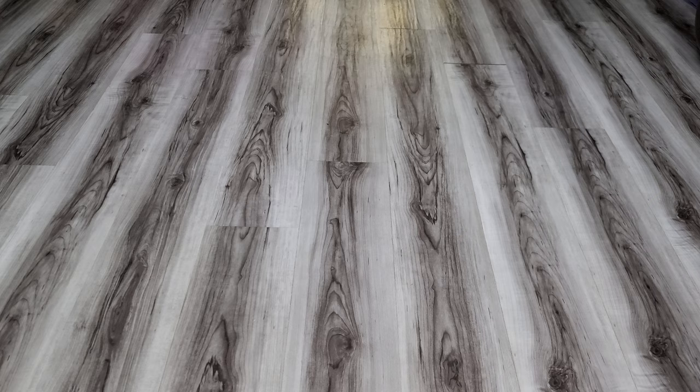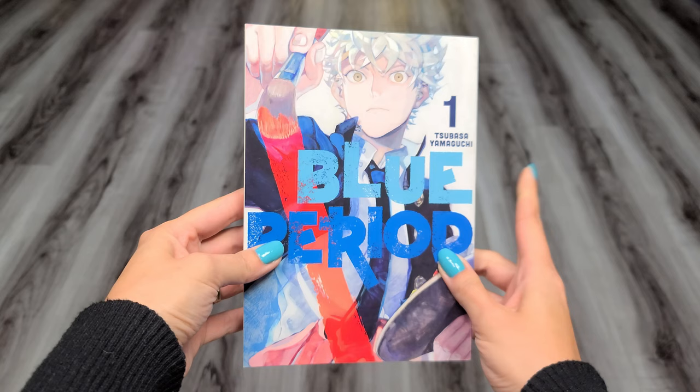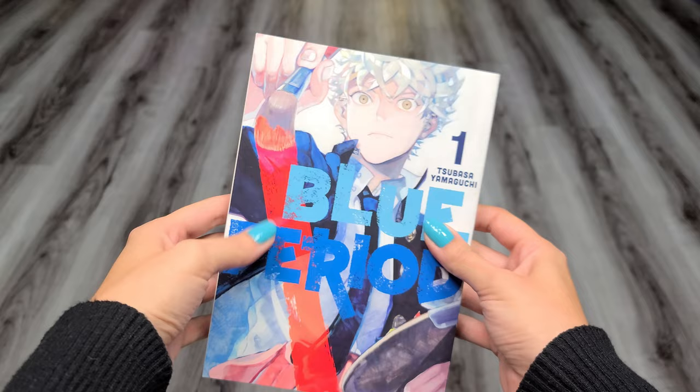The first manga she so kindly gifted me is volume 1 of the seinen series Blue Period by Tsubasa Yamaguchi. Honestly, I have no idea what this is about. If I had to guess, it's about students pursuing art? Maybe? I think I'm going to go into this one blind. It's insanely popular with the manga community. I've seen a lot of reviewers celebrate this series.